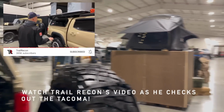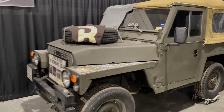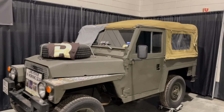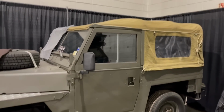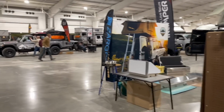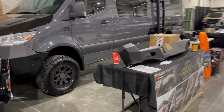Got the tent set up, and I am right next to this crazy sick military Land Rover. So cool. I think it's Wee Rover is the booth right here, but such a cool, unique rig. Man, we got all kinds of cool stuff. Let me show you guys I guess what I had going on.